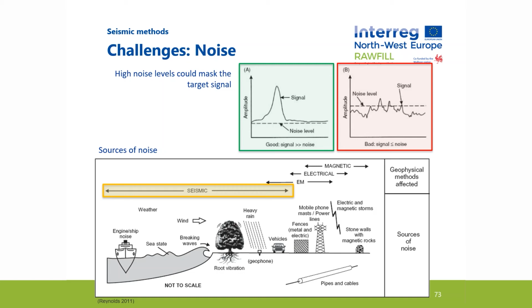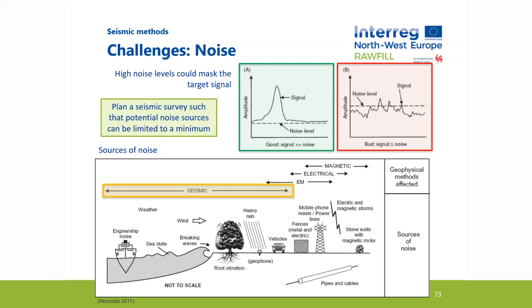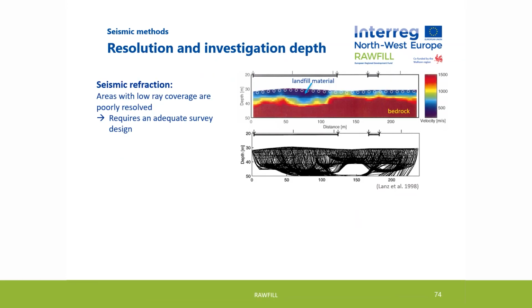Therefore, it is very important that a seismic survey is planned properly in advance so that potential noise sources can be limited to the minimum. Other important factors to consider are the resolution and depth of investigation. For example, for seismic refraction, a good ray coverage, as indicated in the lower right figure in black, is important.